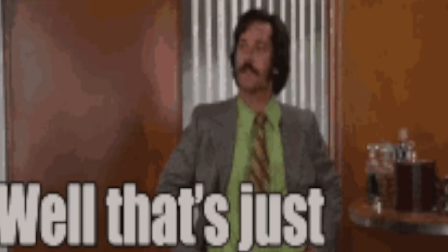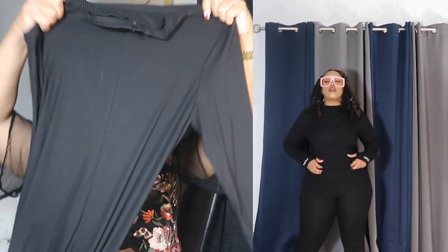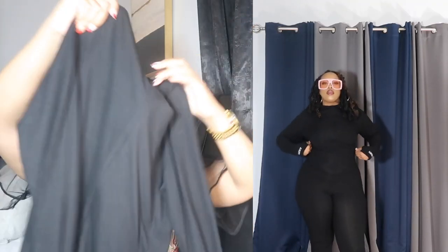I think it was like the fupa part, like down there by the crotch area. It was like loose. And this cookie right here is not loose, girl. So why does my jumper look loose? I don't want my jumper to look loose. But the jumper is really cute.